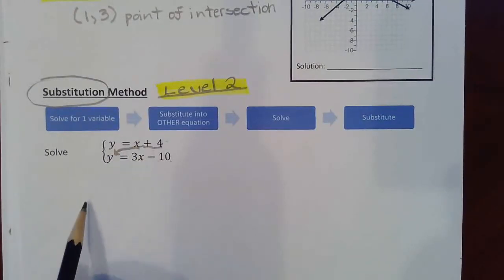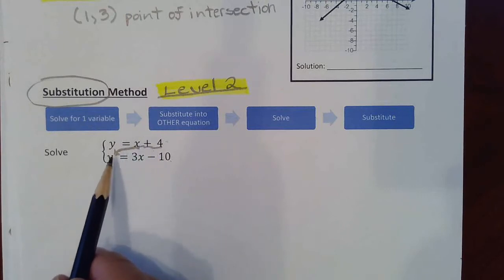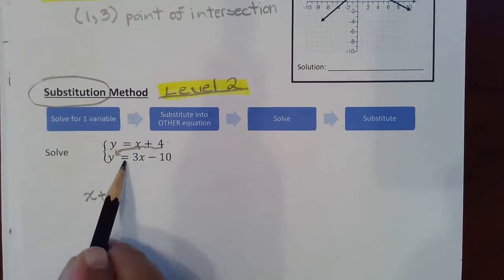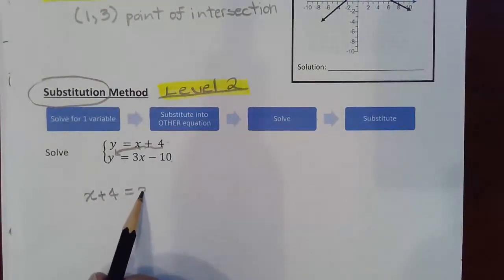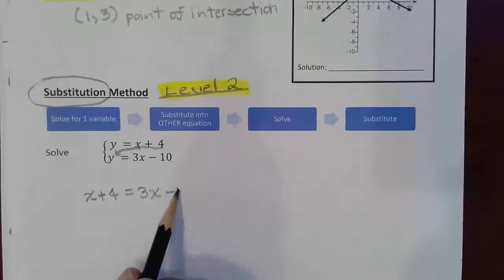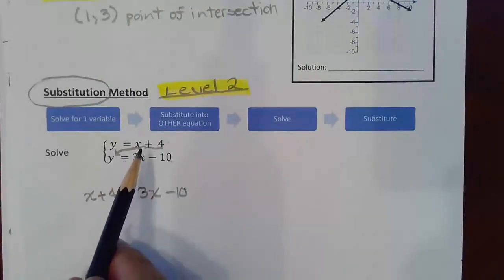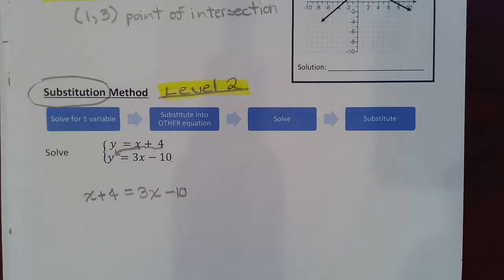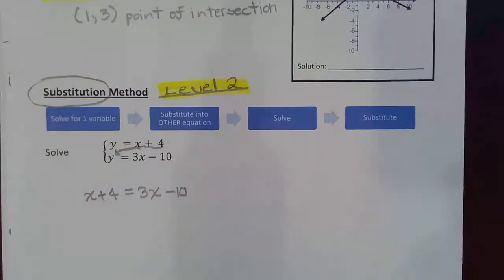I'm going to write the bottom equation, plugging in x plus 4 for y, replacing the y, copying the equal sign, copying the right-hand side. So all I did was take that bottom equation and replace the y with what it's equal to. Y is equal to x plus 4, so says the top equation. And that's what substitution is. You're allowed to replace one thing with another if they're equal. Now what I've created is an equation that only has one variable, and so I'm good to go for solving.